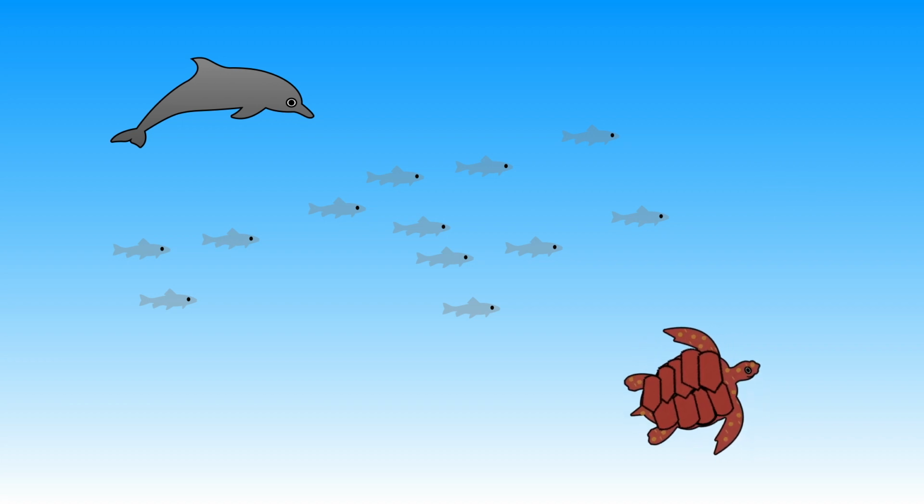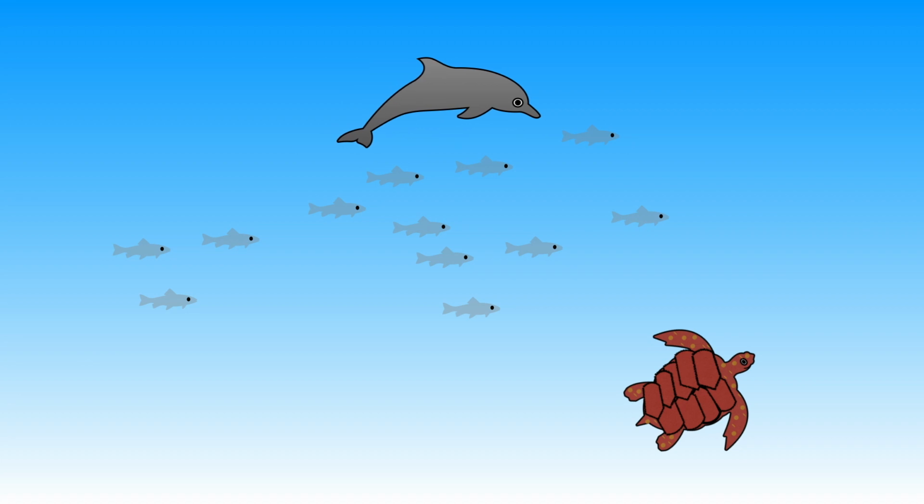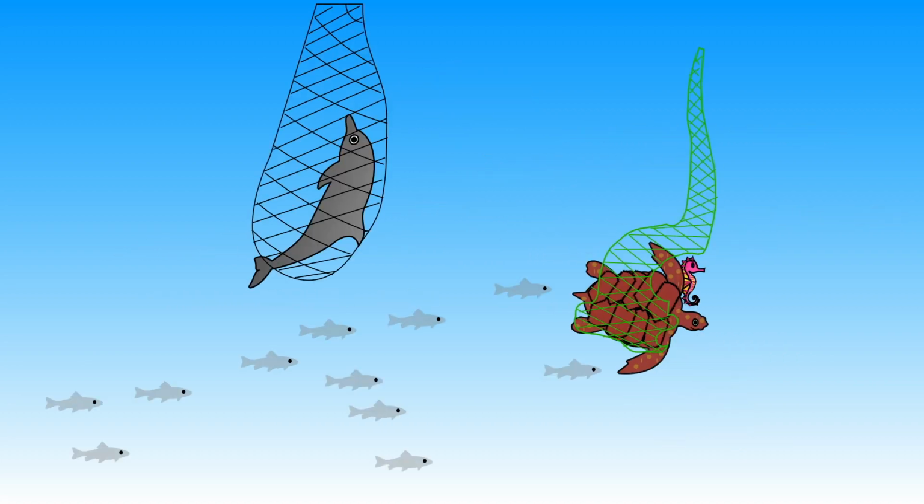Many sea creatures such as dolphins and turtles are at risk too. Many sea creatures such as dolphins and turtles get tangled up in fishing nets, which might injure them or cause them to die.